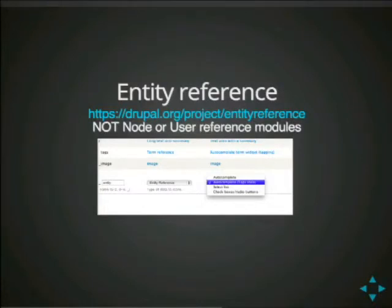Yes, a question? Term reference, is that still separate, or is that moving into entity reference? So the question is what's going on with term references. In Drupal 8, there's still a different term reference field. I'm not 100% sure if it uses entity reference underneath the hood. The desire is to only have one, but it's a little bit confusing because people are used to term reference fields. So I'm not 100% sure what the resolution is going to be for core. But for right now, there's two separate ones. And entity reference, yeah, it's a great module. I use it all the time.